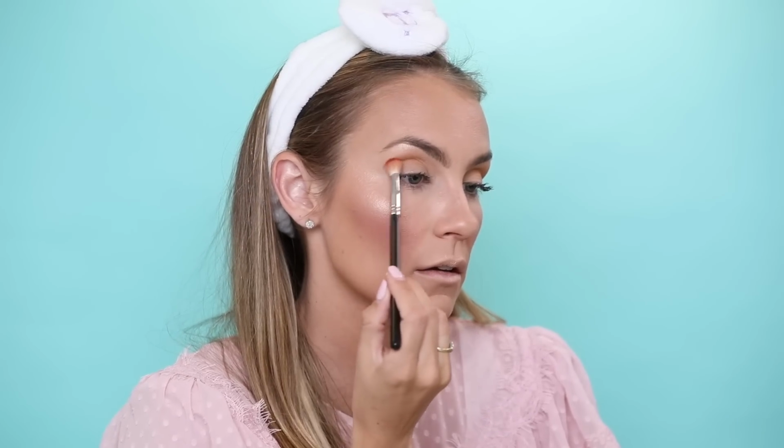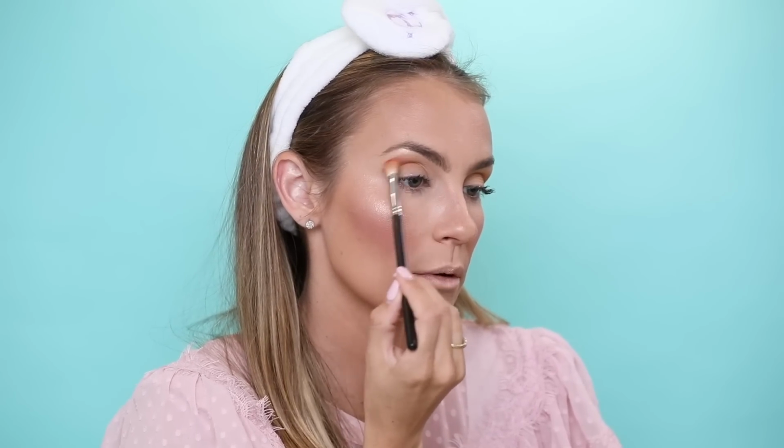I'm gonna do the same thing on the other eye, but then I'm gonna put some red in there. You know me, I love my oranges and my reds. Especially with a green liner, I feel like this could be really fun. So now I'm gonna go in with that brick red color right there. Same brush. And take that on the outside and work up.